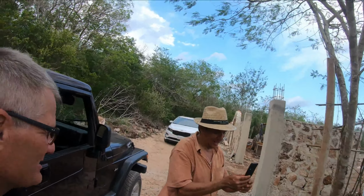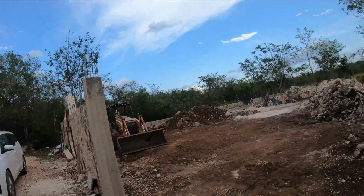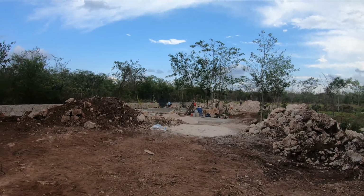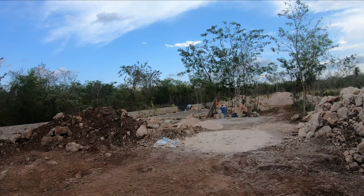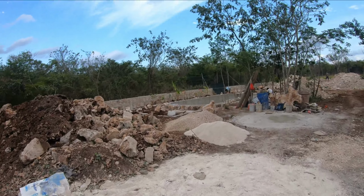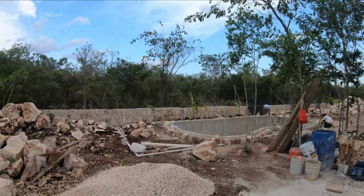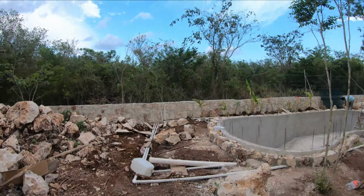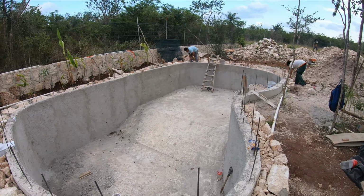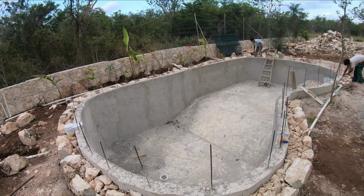Very nice. I'm going to take a look inside if it's okay. So here they are in full operation building the swimming pool. The house is probably coming over there, I'm not sure. This is the swimming pool. Quite nice.